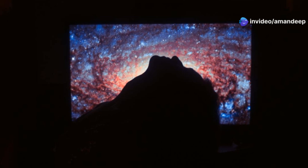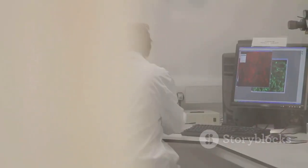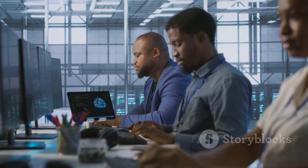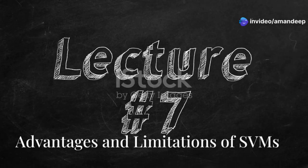In the field of astronomy, SVMs are used to classify galaxies and stars. They can even help identify new celestial objects by analyzing telescope data. The versatility and power of SVMs make them an indispensable tool in many different fields.